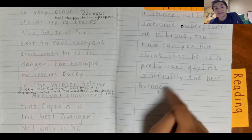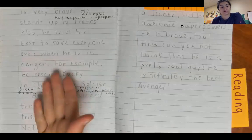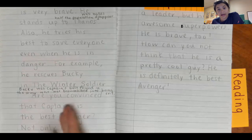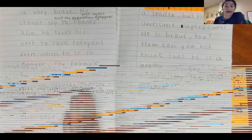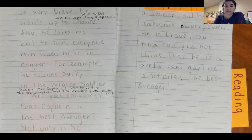I said, he's definitely the best Avenger. I'm saying it again, okay? But before that, notice how I kind of wrapped up. I asked a question in the beginning to make it interesting. I also restated some of my reasons why Captain is cool so that this is five or more sentences, all right? Let's take a look.